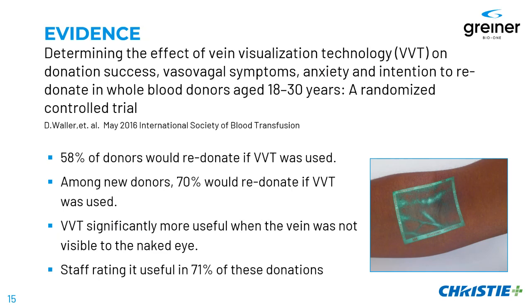So a fun fact is the human eye can see about 3 millimeters into the body, whereas again, the VeinViewer sees about 10. So you're going to have a lot more options. It's almost like you get Superman or Superwoman vision and you have all these other options to choose from. And again, the staff actually rated it useful in 71% of these donations. So although we might not have a lot of exposure to this technology in this area, it's definitely something that is helpful and our colleagues find useful as well as our donors.